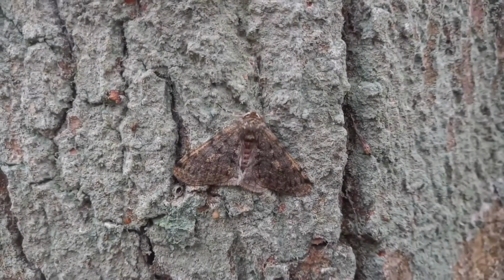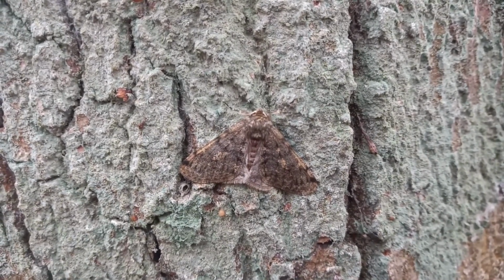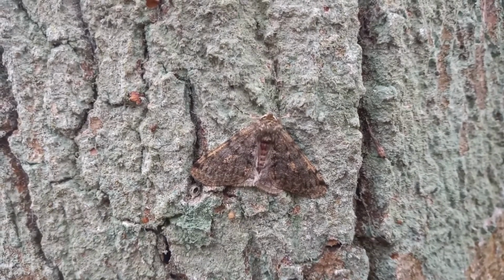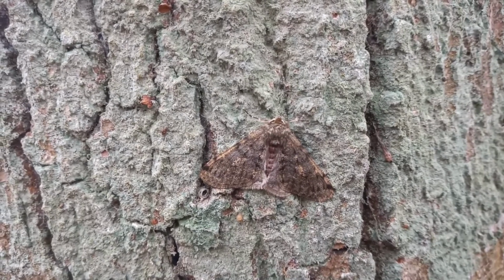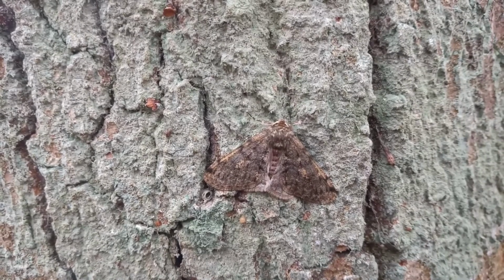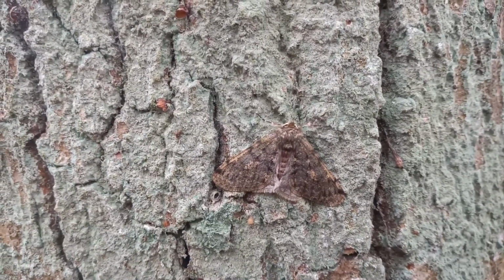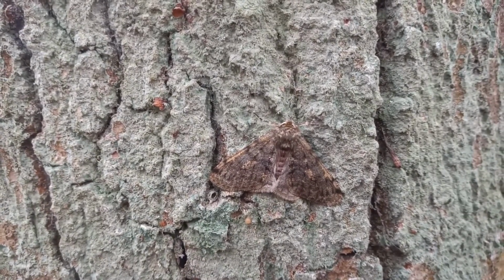So here then is a freshly emerged male pale brindled beauty. Of all the years I've spent looking at tree trunks, this is the first one I've found freshly emerged. It's nice for you to actually see one in the daytime, and this one's quite a nicely marked one because it's almost like a very dark grey background and then highlighted almost in a, well, it's a very pale brown with a hint of gold from my eyes. Lovely.